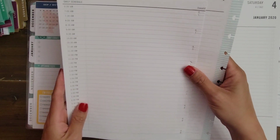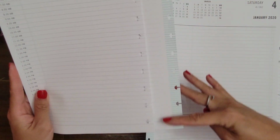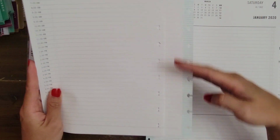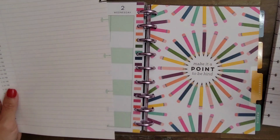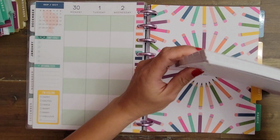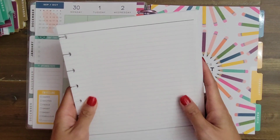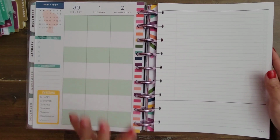And then on this side, since I cut it this way, again, the only thing I lose is the dated portion and then an inch of the lines, which to me makes total sense. I'm a classic size girl, generally speaking, now that I've been with Happy Planner forever, right? And it just made sense. It was a way of basically getting rid of the dates, and I lost just a little bit of information, right? So to me, it was perfect.